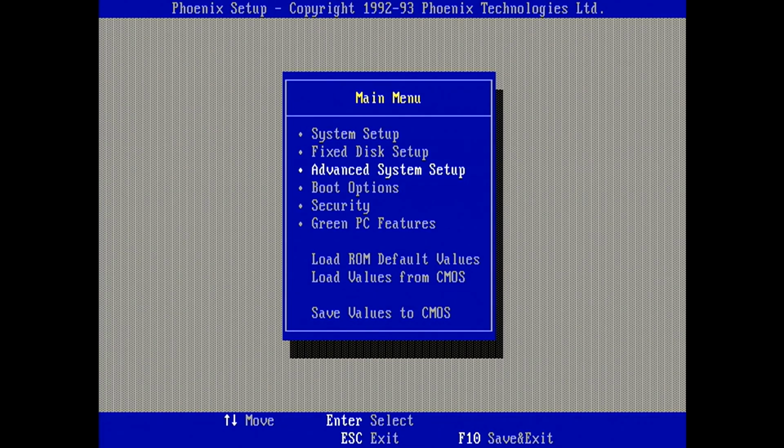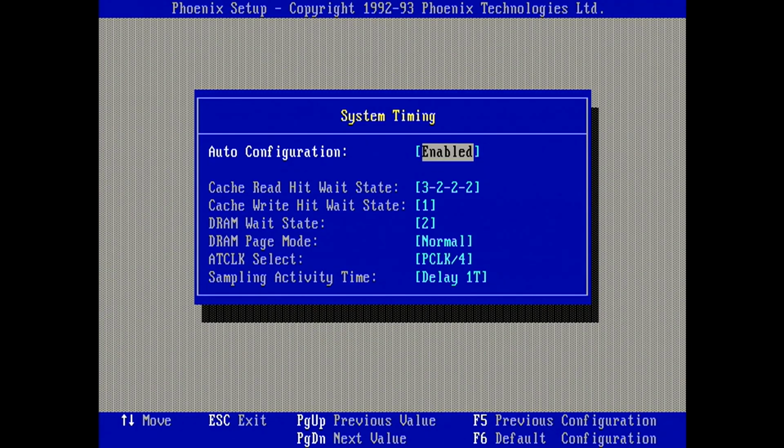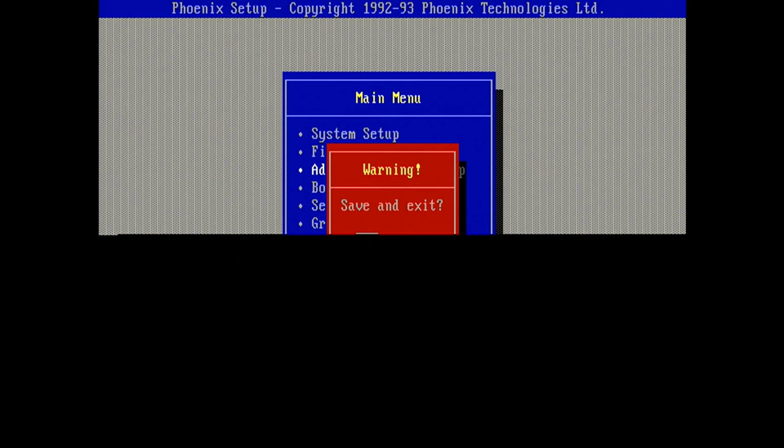So I'm just going to go over to the system timing page in the BIOS here. And you can see that the defaults for the DRAM are really, really bad. Like a wait state of 2 is really high. So I'm going to set this to 0. I'm also going to enable fast page mode, which is important for good performance. And I'm also going to set the sampling activity time to no delay. And we'll leave everything else at the defaults for now. But let's see if that makes any improvement.